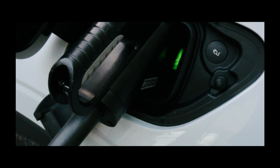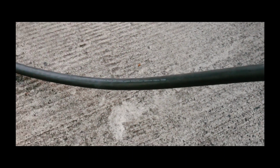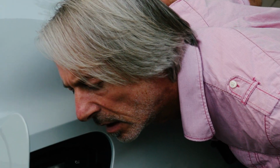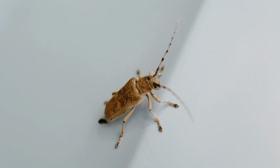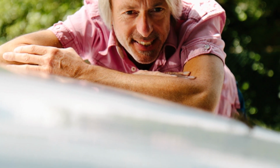Charging time to 80% of the battery? 40 minutes. But only when you find an extra CCS power charging station. Otherwise, it takes hours. At least this gives you time to smell the car. Smells good. Seems even insects like the car.